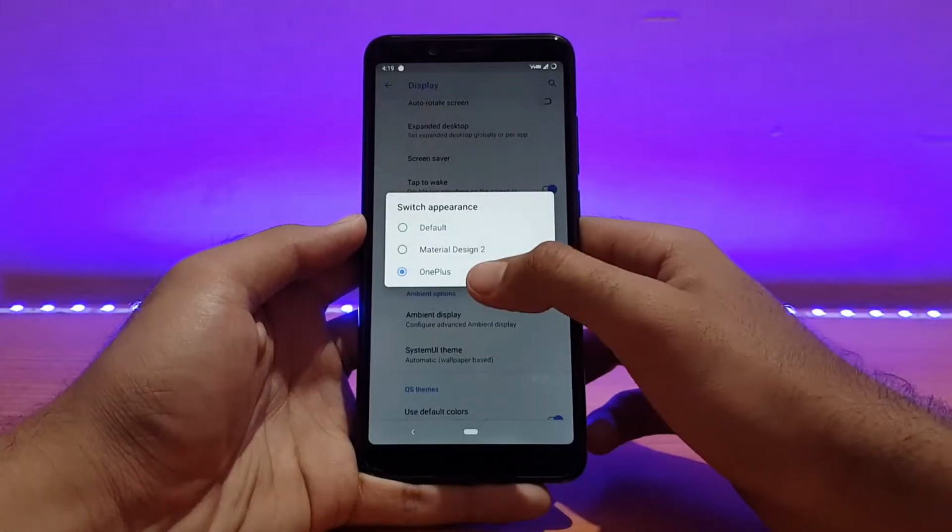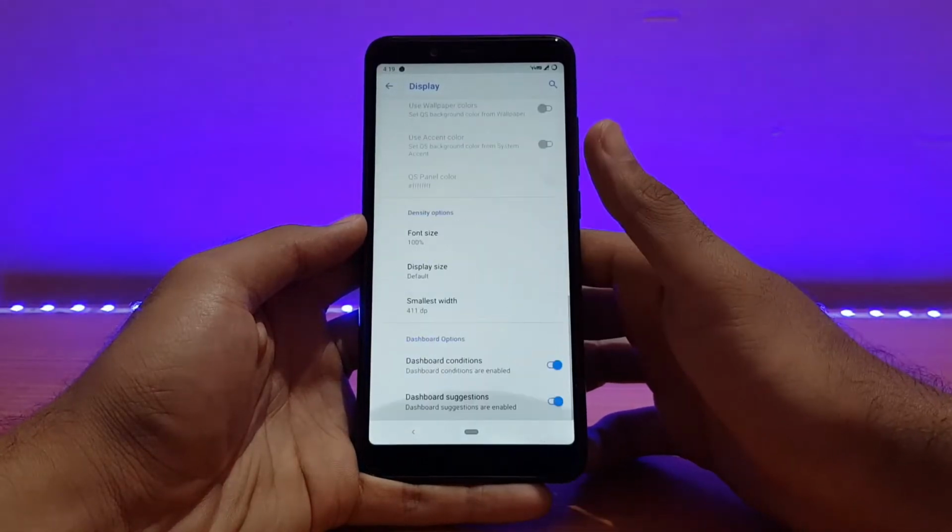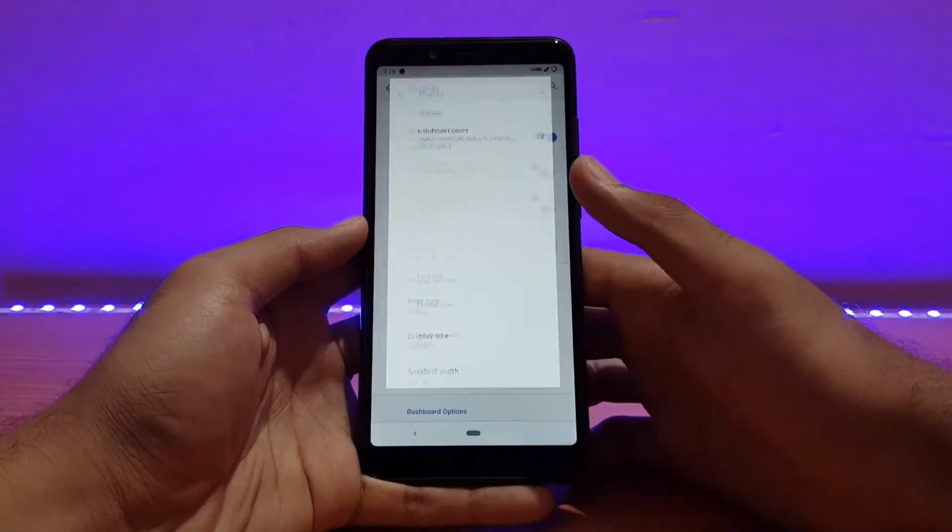Switch appearance is on OnePlus. You can go to material design 2 or default, whichever suits best for you. For me, OnePlus looks really neat.